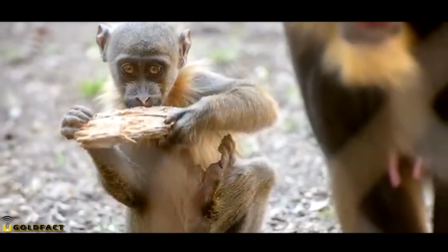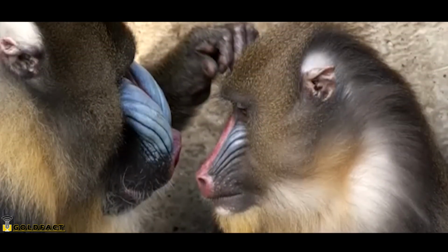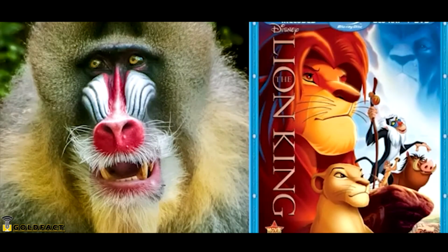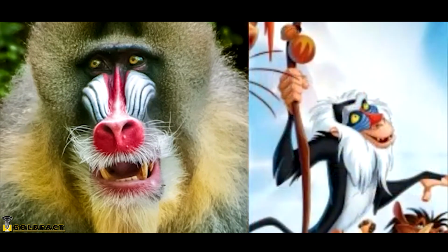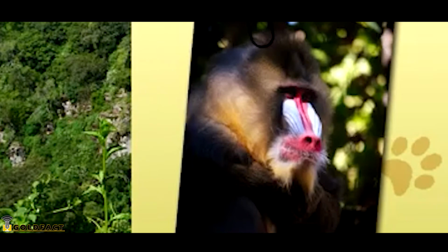Oh, and if you're thinking these faces look familiar but you just can't put your finger on where you've seen them before, you might be surprised to learn that one of the most iconic baboons in animation history isn't a baboon at all.